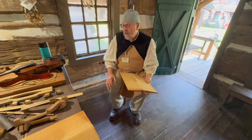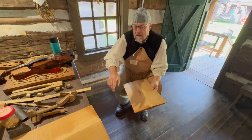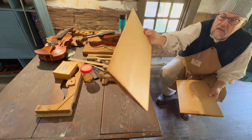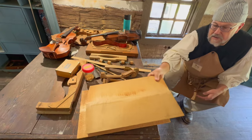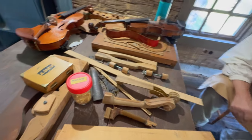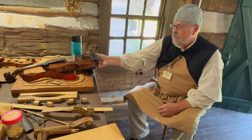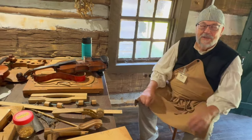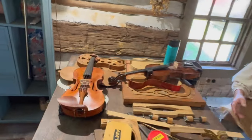And what is this wood? Oh, it's curly maple on the back, and then the top is spruce. That's the standard material, especially for fiddles or violins. People think the way you get a fiddle is you go to the music store and you buy one. It's like, where's a pound of ground beef come from? Well, it comes from the grocery store. People don't understand all the work that goes into making a fiddle.